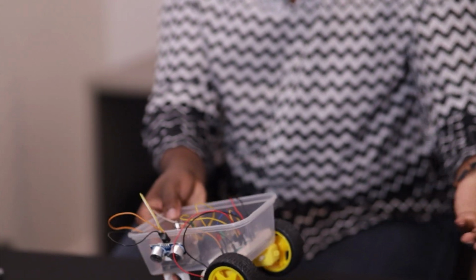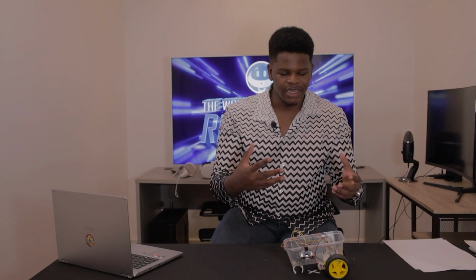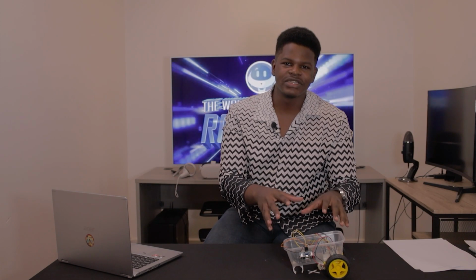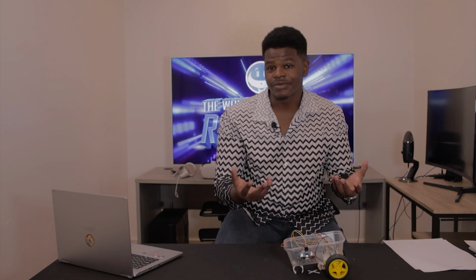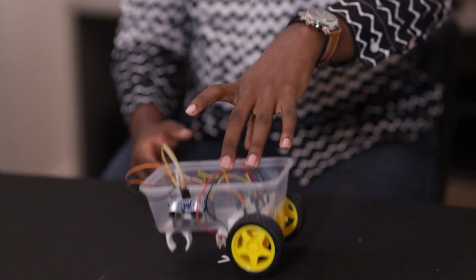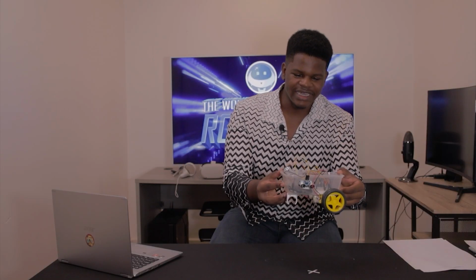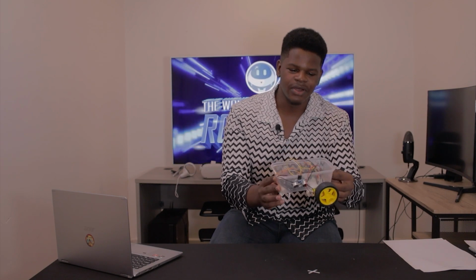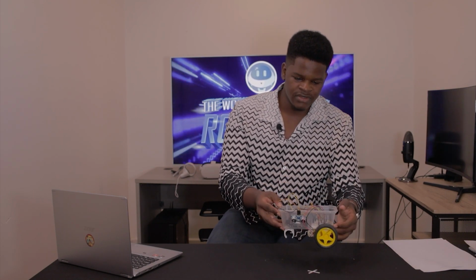Now this is plastic, so it's reusable. It's not going to break down. It allows me to hold all the components together without fearing if it is waterproof, because I know that it is, it's plastic. And it's also very strong, so I can drop this and nothing should break. So this is an ideal material for what I'm using. It's a car that I'm using it for.